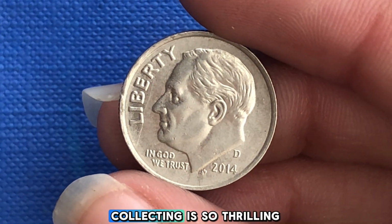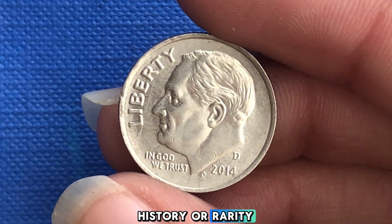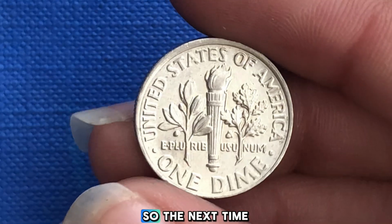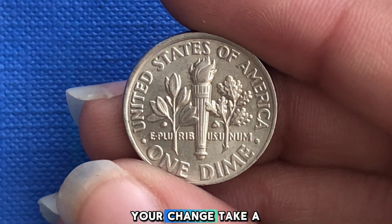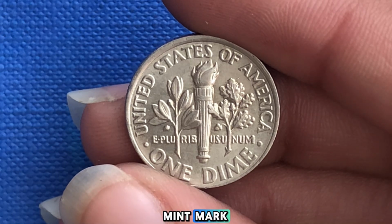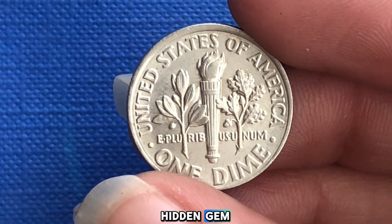This is why coin collecting is so thrilling. It's not just about history or rarity, it's about the excitement of never knowing when you might strike gold. So, the next time you get a dime in your change, take a moment to inspect it. Look for that D mint mark, check for proof-like surfaces, and see if you might be holding a hidden gem.